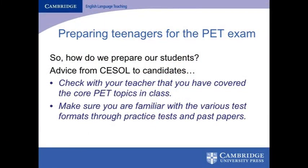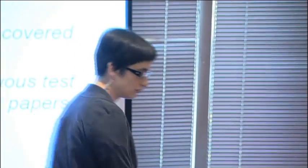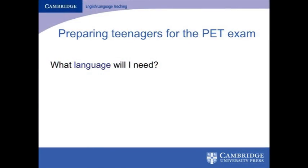Second piece of advice. Yes and no. The problem I have with this is, I don't know about you, but my students tend to say to me, "Emma, we've only done 2 test books, can't we do 3?" The students believe the more tests they do, the better prepared they're going to be. And I don't really believe that doing 200 practice tests is enough. I think we need something else as well. I think here we're talking about 2 things: preparation of language and preparation of techniques. But I think without the language, they can't do it. What I'm going to do now is focus on the language. What language do my students need? And then we'll look at the techniques as well.